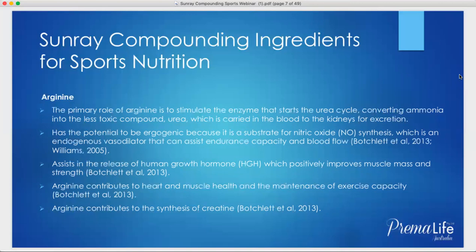Whenever you put arginine in a formula, it's also not a bad idea. We haven't gone into that tonight, but it's not a bad idea to throw a bit of lysine in. Lysine's also available. We have an old study from Korea where arginine pyroglutamate, which we also have as a raw material but it's yet to go into the compounding range, but it's in a formula I'll talk to you about, at around 1,200 milligrams of arginine pyroglutamate in a serving, and I think about 500-600 milligrams of lysine, actually increased the release of human growth hormone. The primary role of arginine is to stimulate the enzyme that starts the urea cycle, converting ammonia into less toxic compounds.